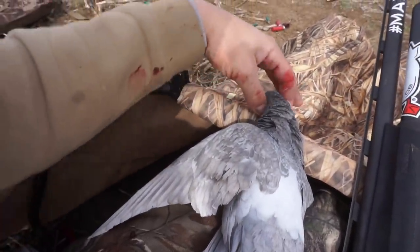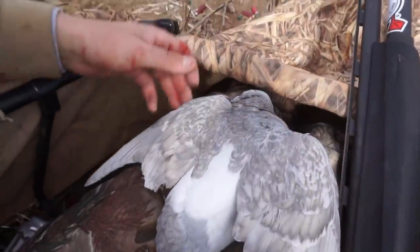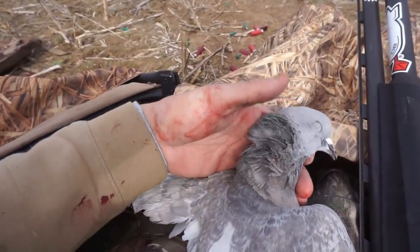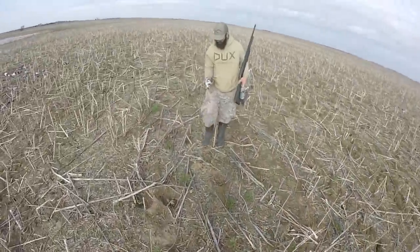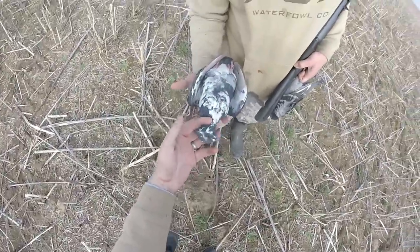Look at this guy. He's just gray. Awesome color. I've never seen one quite like this, just a very light gray colored all the way around. I mean, all the way up through the neck and the head. That's a pretty one there. That's that speckled one we just shot. Look at him. Wow, he is a beaut.